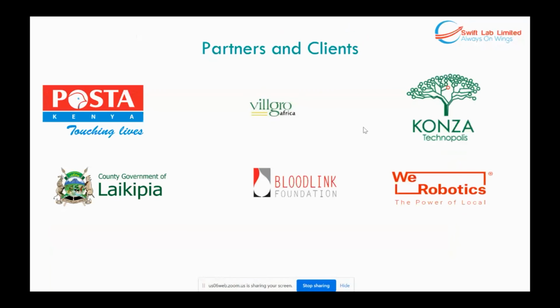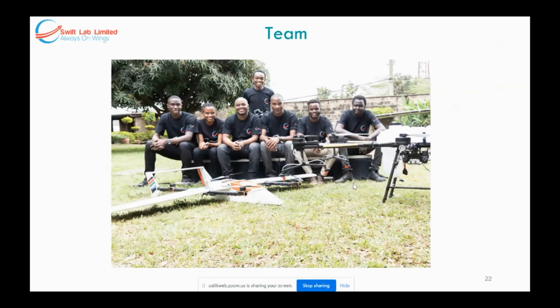Some of the partners that we have: Posta, and Vilcro, who have been quite supportive, especially in the development of our drones. We have Kwanza Technopolis, who have taken us through accelerator programs, county governments, and other companies like Bloodlink and We Robotics, people with a lot of experience in blood and other things. There are more partners who might not be on this slide, but I can report that we're doing quite well with our partners and clients.